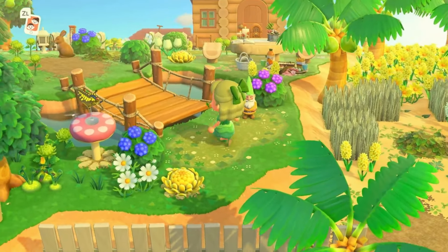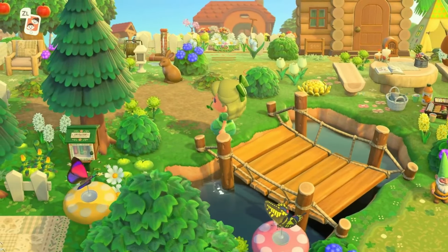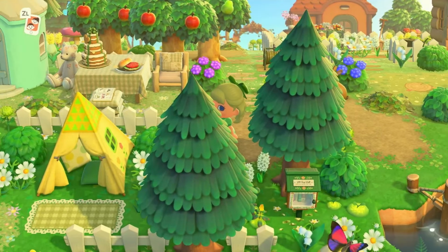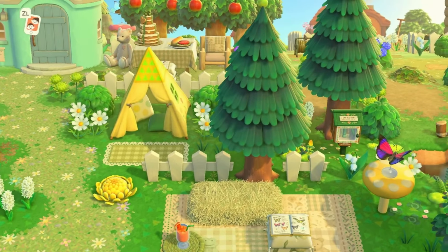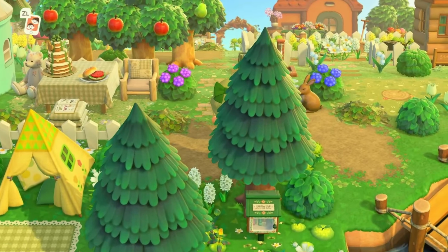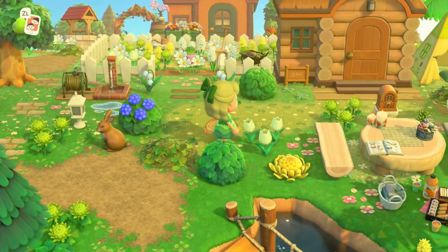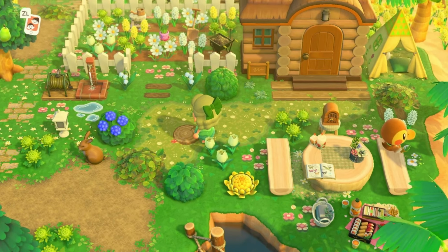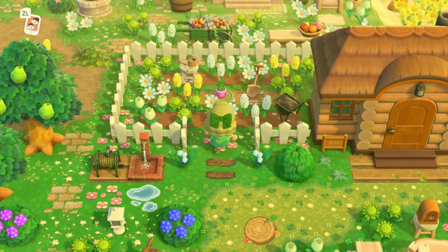So we're gonna go walk across the bridge here. And this here is the other side of Sherb's house. And you can actually walk this way. So next, it is Molly's house. Molly has an adorable little flower garden outside. And then she has a nice little sitting area with a little radio to listen to some music.